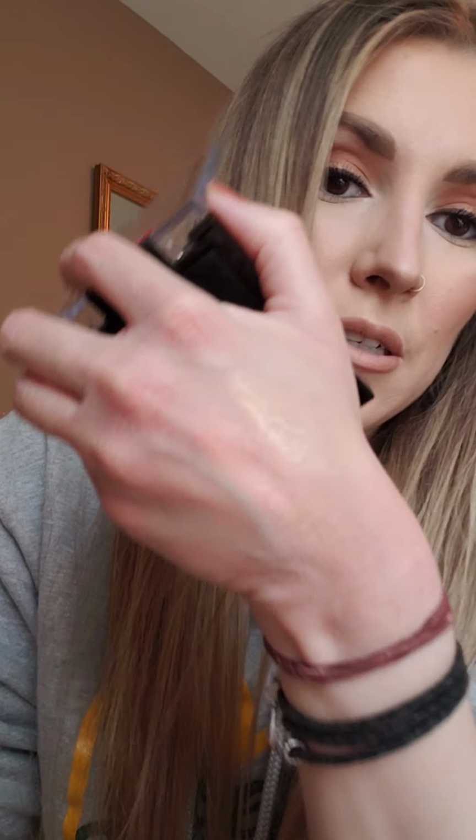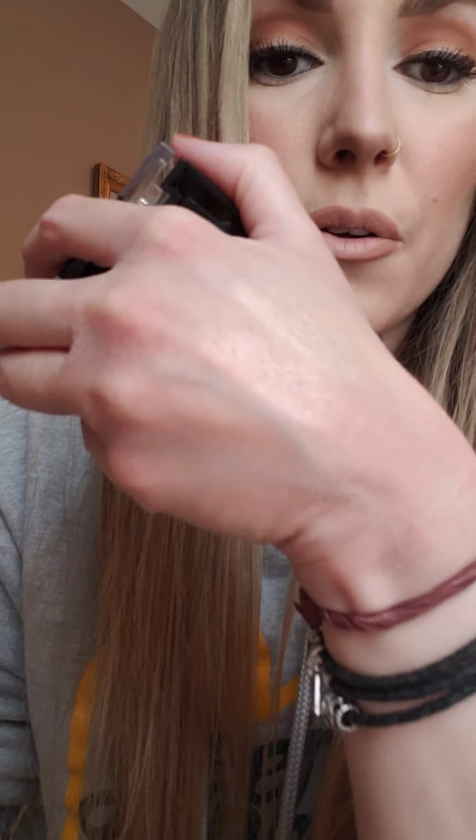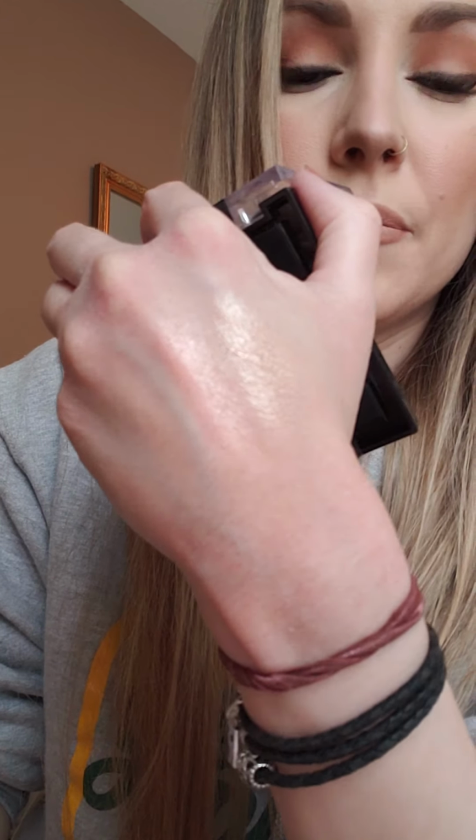And then this is the other side, which is that kind of corally blushy side. I wouldn't use that as a blush. I would use it more as a topper to a blush. If you do have a deeper skin tone, that might look really pretty as a highlighter. But yeah, I just used it as a topper the other day, and it's working really nice for me. So that is a winner.